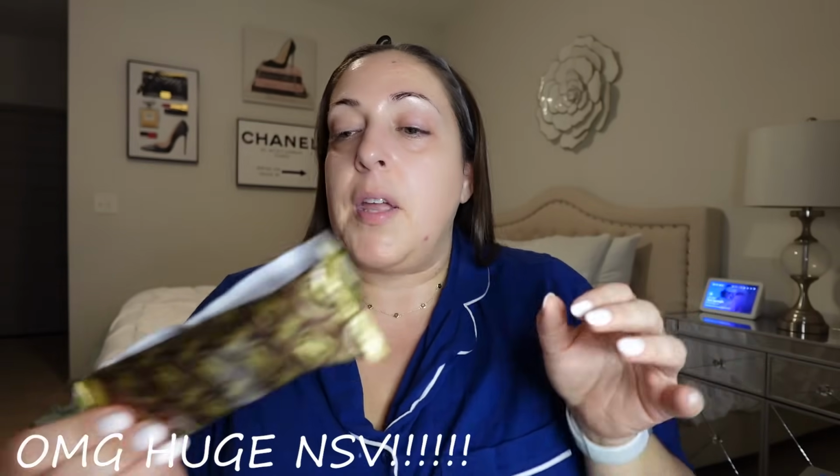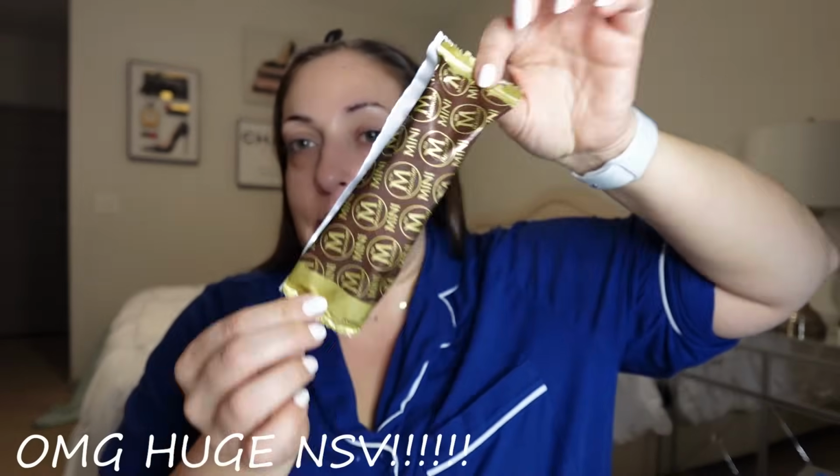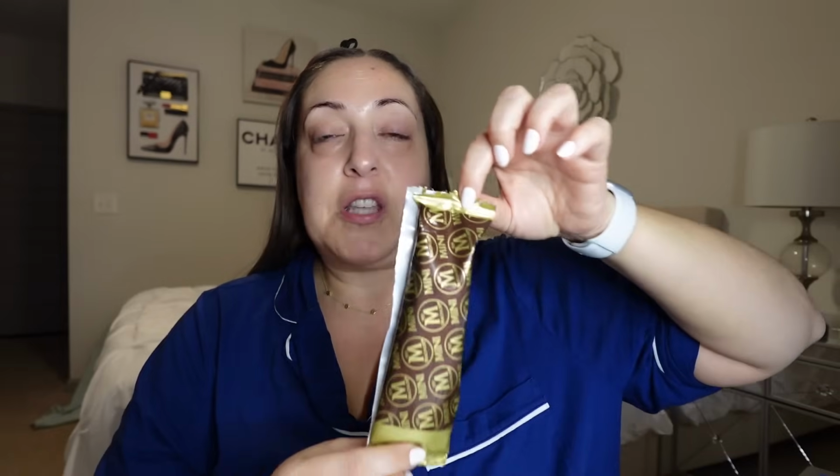I was gonna have popcorn and butter, and that was gonna add 130-ish, 160, close to 200 calories, but I don't want popcorn. So I'm gonna have this mini Magnum. These things are so freaking good. They're like double chocolate, and then there's caramel in the middle. So good. And then I have this bag of Smart Sweets.